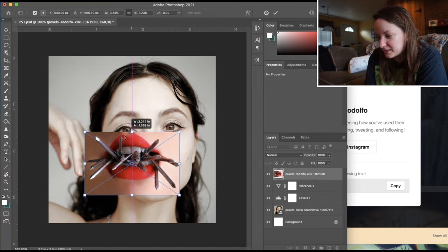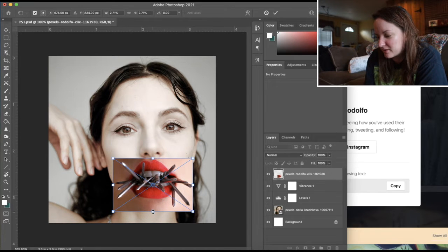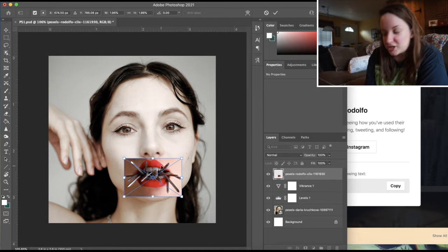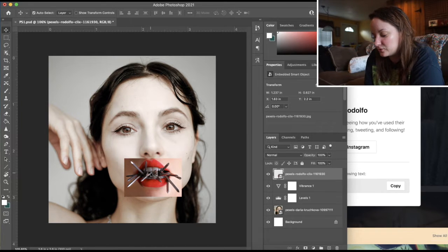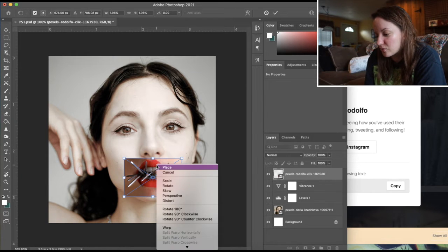But here, let's have the lips on her. And you have to pay attention to shadows and lighting, and on the original it's very even lighting, which is kind of unfortunate with this photo. But I'm not a big fan of how it's placed. So if you do Command T on a Mac, you hit Control, you can flip it different ways.